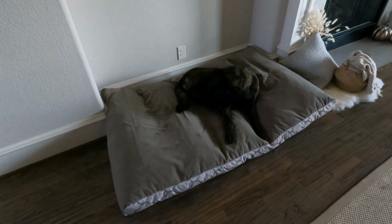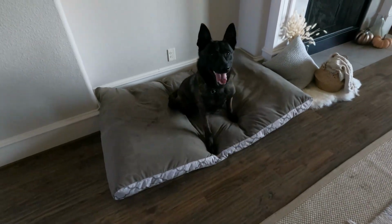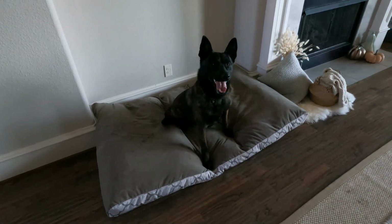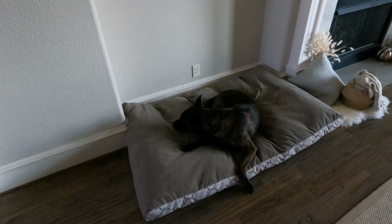If you also notice, that bed is huge, all right? No, it's not overcompensating for anything. He's a big dog, and I like to give them a big, cush, comfortable spot to lay down. From my experience and perspective, it certainly lends itself to the dog wanting to go to that spot more often.